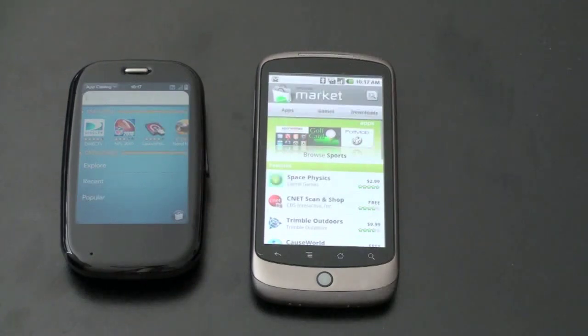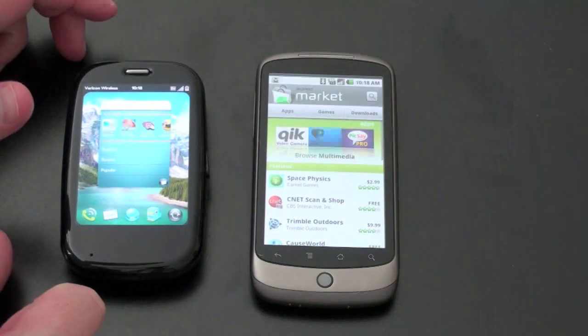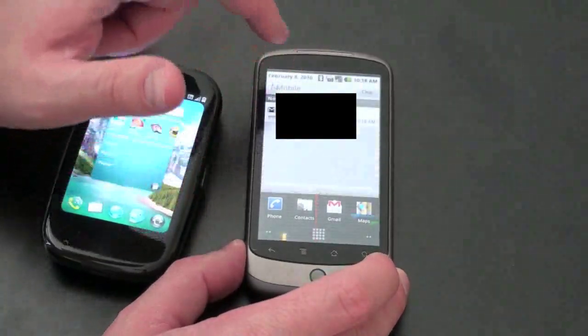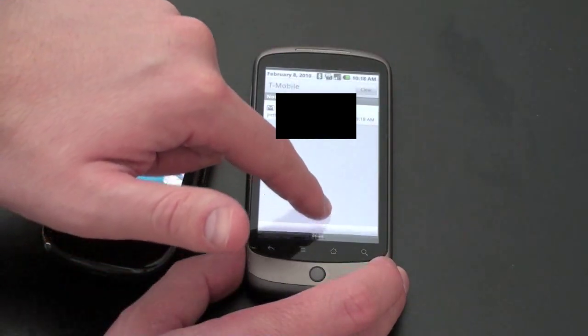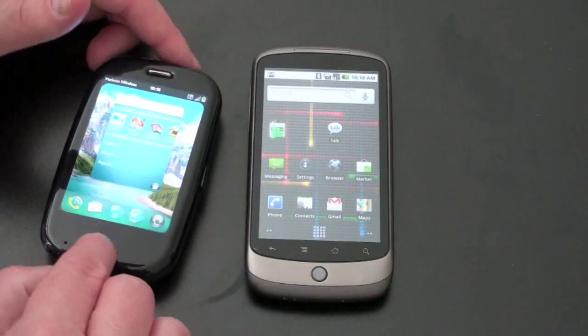So let's talk about notifications and how each handles them. Well, they both do it very differently. The Nexus One, and really all Google phones, have notifications up top via this notifications bar. I go ahead and pull that down. See, I've got a few emails right there, and I tap one and it'll launch it for me. I can swipe that up, and they go away.